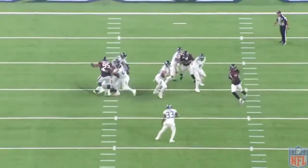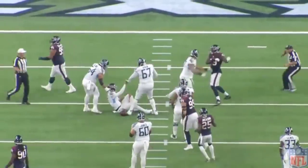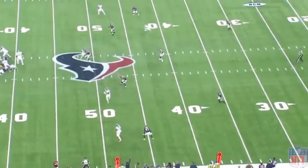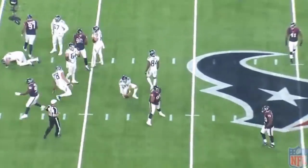Now, remember this, player evaluation is 365. It's not over with yet. We still got lots and lots of players to evaluate. We still have the draft around the corner, and we got a long way to go. But my thing is, the Cowboys might be blessed to pick up this guy.